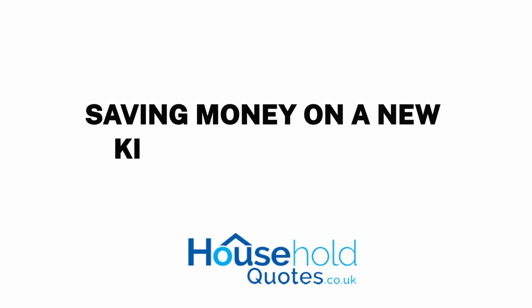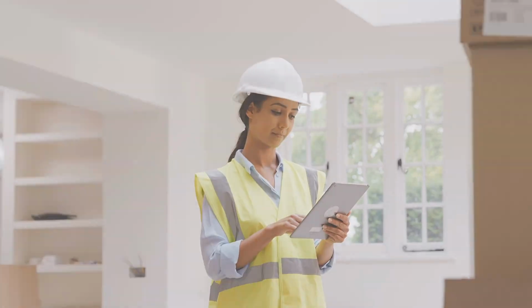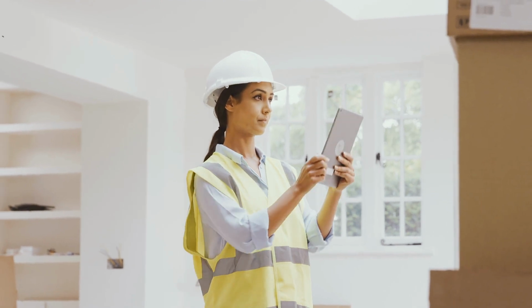Saving money on a new kitchen renovation. If you're thinking of having a new kitchen installed, you're probably already reeling at the potential expense. How much does a new kitchen cost?